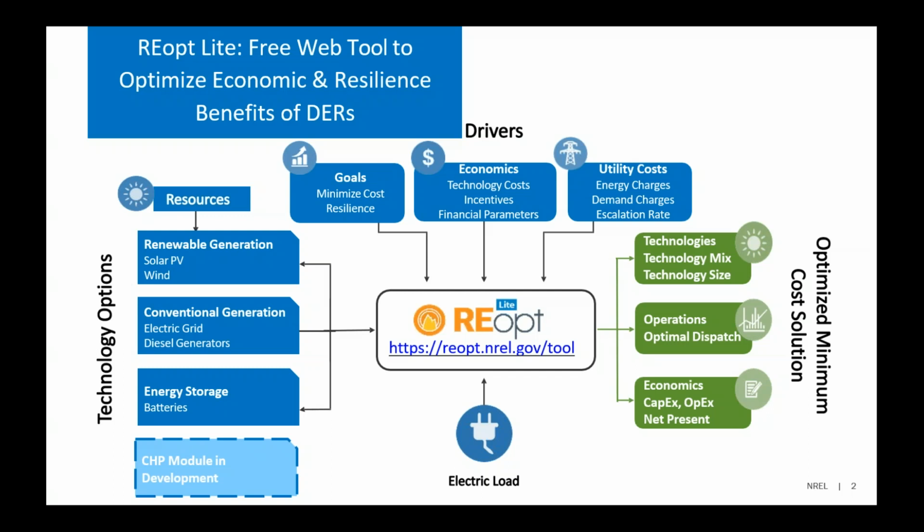So users have two options when it comes to defining the goals of the analysis: either to just minimize the total life cycle cost of energy at the site, or to do so while also meeting a resilience goal. The technology choices are also driven by the cost of these technologies, any incentives that may be available to lower those, and other financial parameters. And then finally, a third kind of main driver here is the current utility cost structure at a given site.